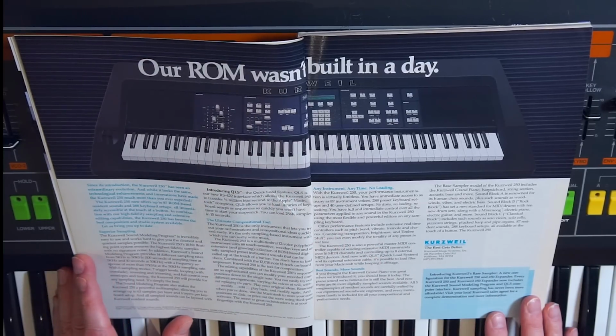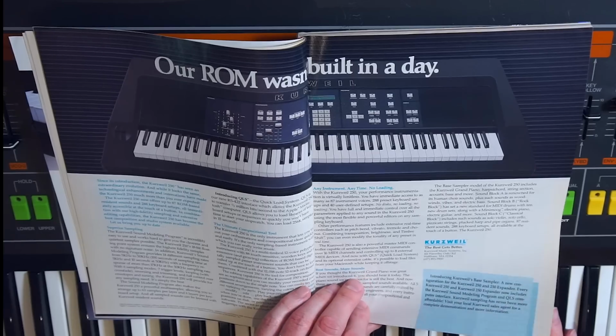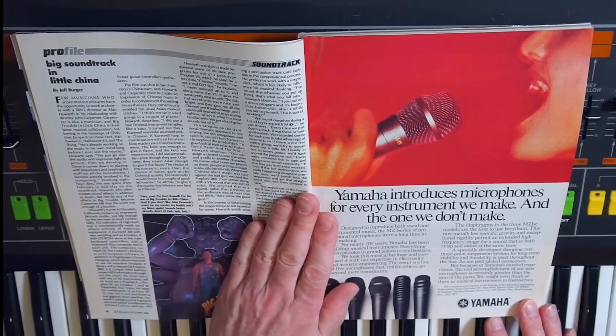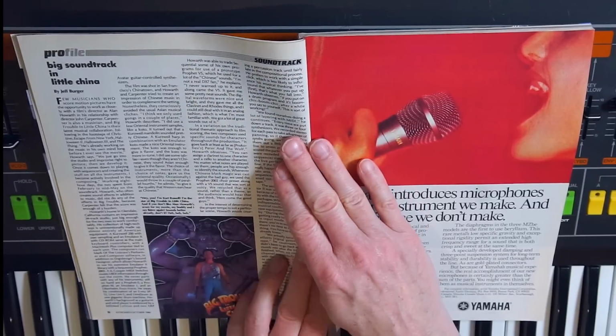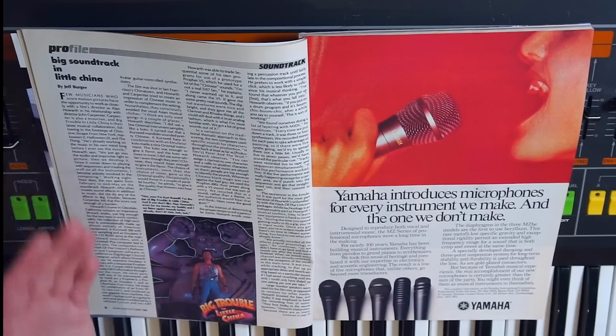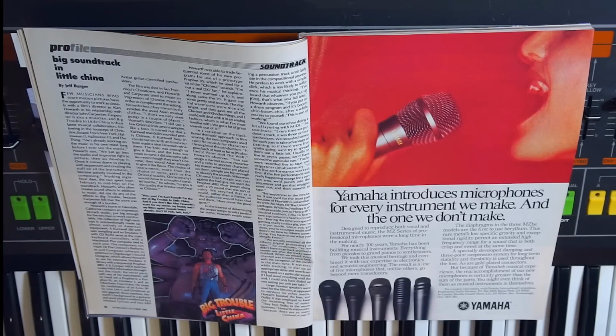And a nice fat display of the Kurzweil K250. Now that was an expensive one, I can tell you. And here we have the big soundtrack, Big Trouble in Little China. They've spoken to Alan Howarth, and he's the one making the music in relationship with John Carpenter, the director. As you know, Carpenter often wrote his own scores for his movies. But let's see what they used in terms of tech.